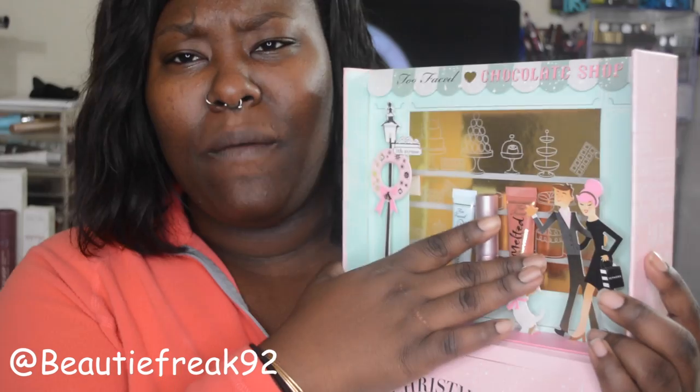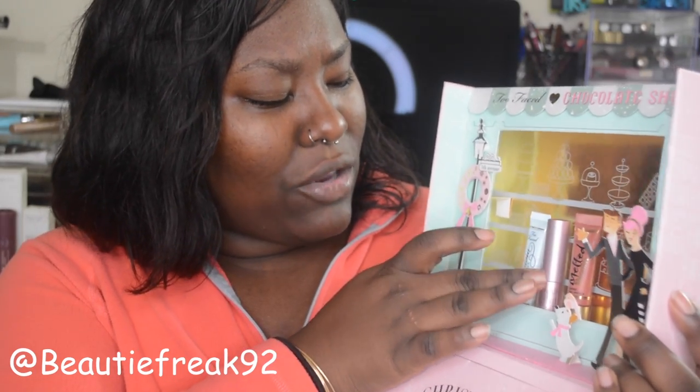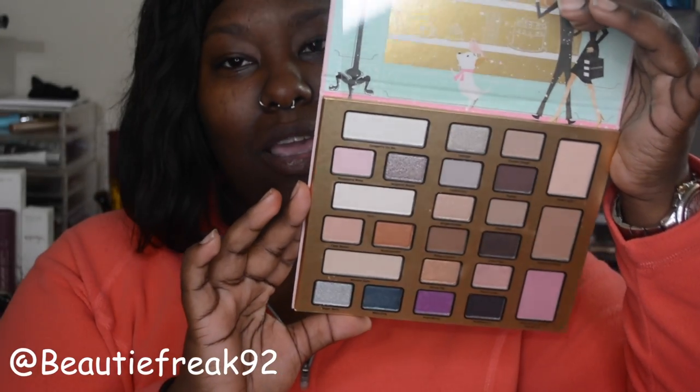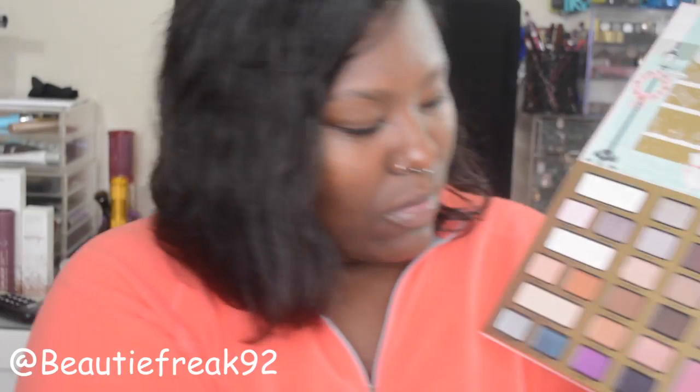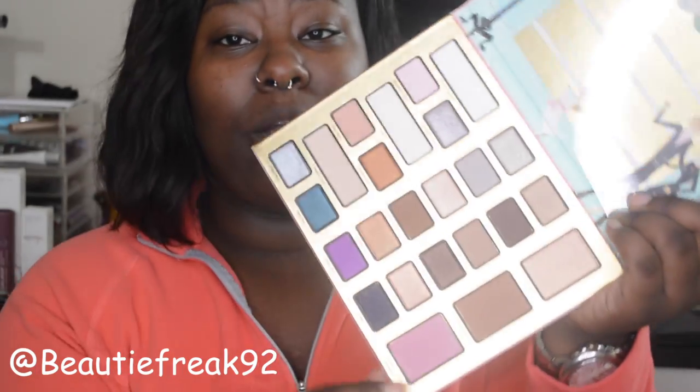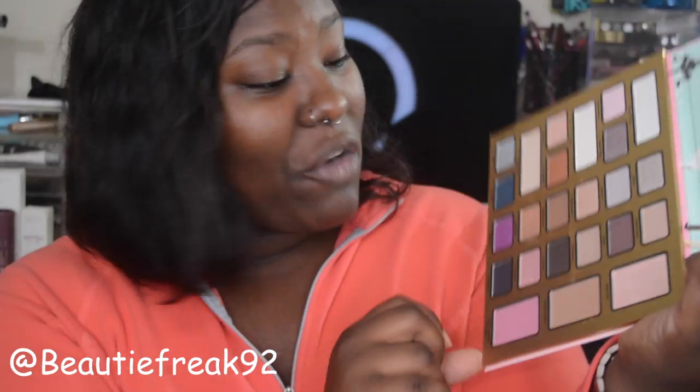But anyway, you get the Toothpaste Melted Lipstick. You get a Better Than Sex mascara and a Toothpaste Shadow Insurance. And the Creme de la Creme, the actual eyeshadow palette, which looks like this. And again, it's very neutral. You could use these as blush, bronzer, and highlighter. But of course, I'm too dark for that. It's not going to work for me, but I can use it for an eyeshadow.